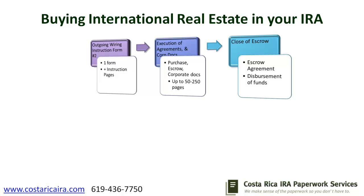So that means one of two things. Either you're going to be in Costa Rica when you sign these documents, or your attorney can fly to you and meet you in the United States and you sign them. The other way to get around that is to sign a power of attorney authorizing your attorney to sign on your behalf. So that's another way to actually close a deal in Costa Rica without physically being present, which happens all the time.